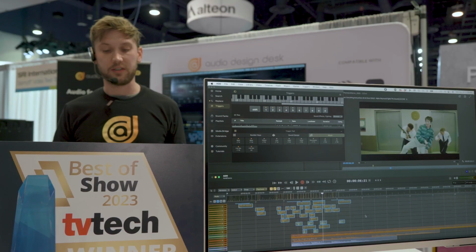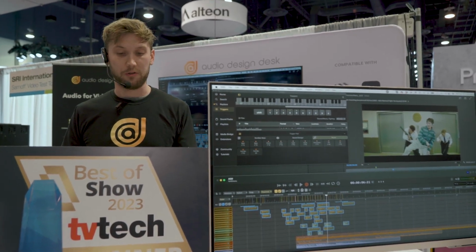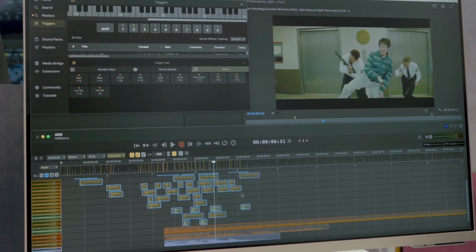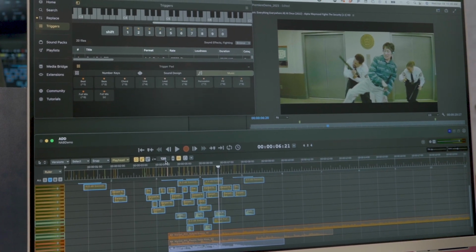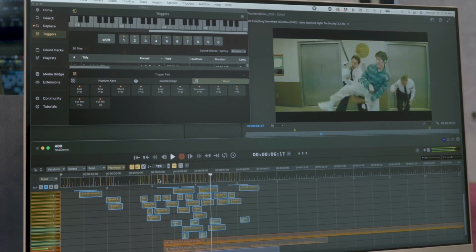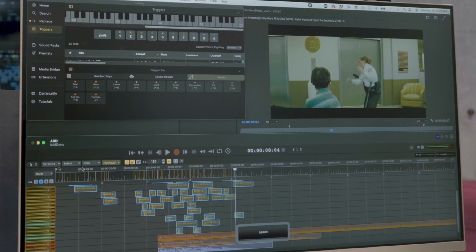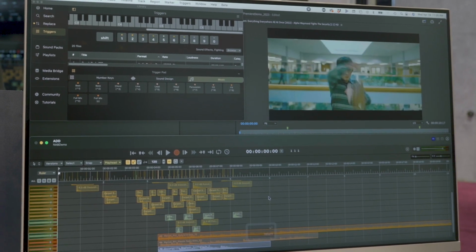All right, I'm liking where this is going, but I'm noticing that these regions are recorded at different tempos. So I can turn on tempo stretch over here. And when I do, Audio Design Desk will stretch any region that has BPM metadata on it to match my global tempo, which I have set to 120. Awesome, now that score is sounding great for this scene. We can unmute it, go to the beginning, see everything we've created so far.